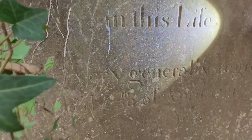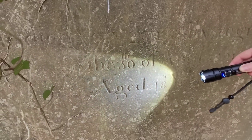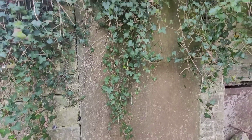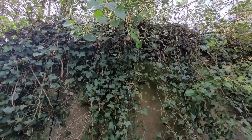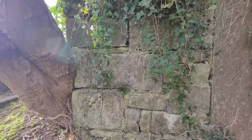Hold on now, what's down here below? He died, very generally regretted, on the 30th of April 1821. He's 48, so very, very young, but he certainly seems from that inscription that he was very much loved and liked. Look at the tree. Wow, the tree seems to be coming away from it.